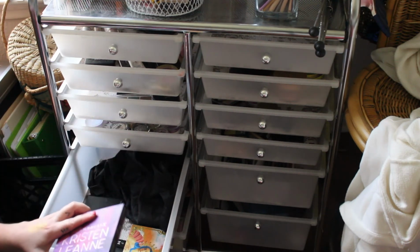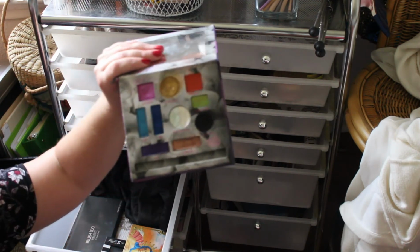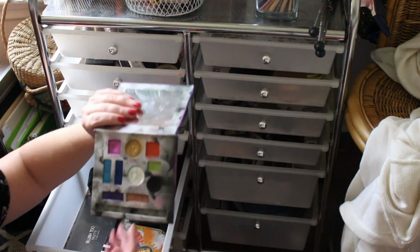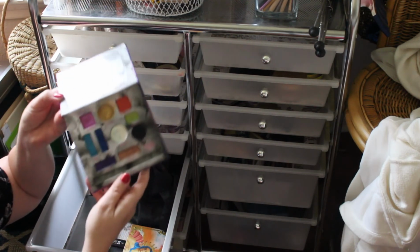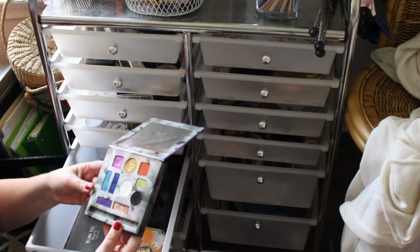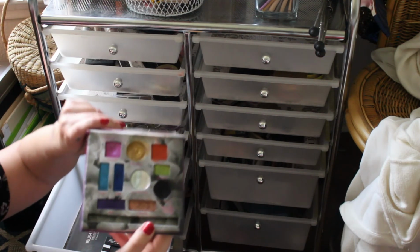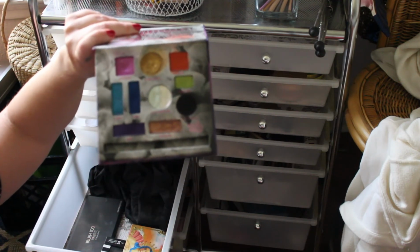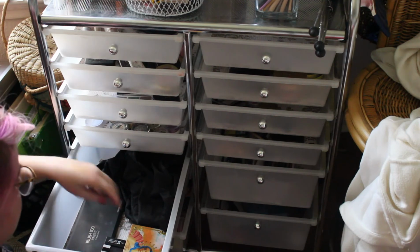Weirdly enough, people do not like this palette, and I freaking love it. I love it so much. This is the Kristen Leanne Urban Decay palette, and people just hated the layout, and the layout is stupid, but the colors are amazing, like truly so good. Everything in there I've tried is great. The lighting in here sucks now. Great, so that's a keeper.